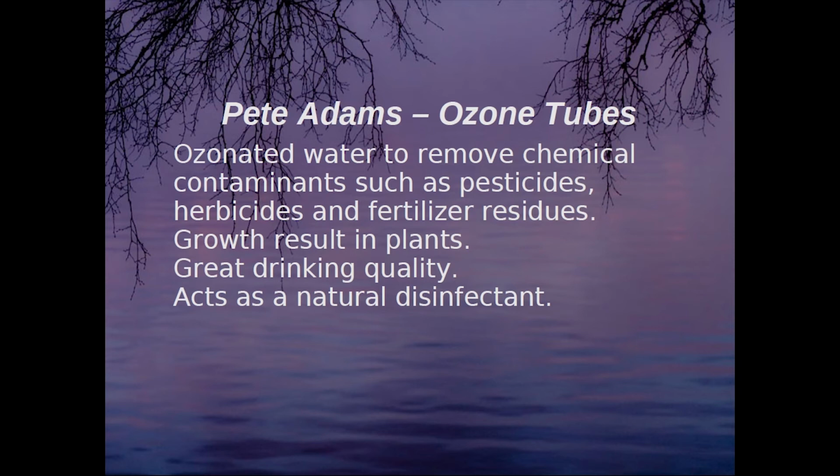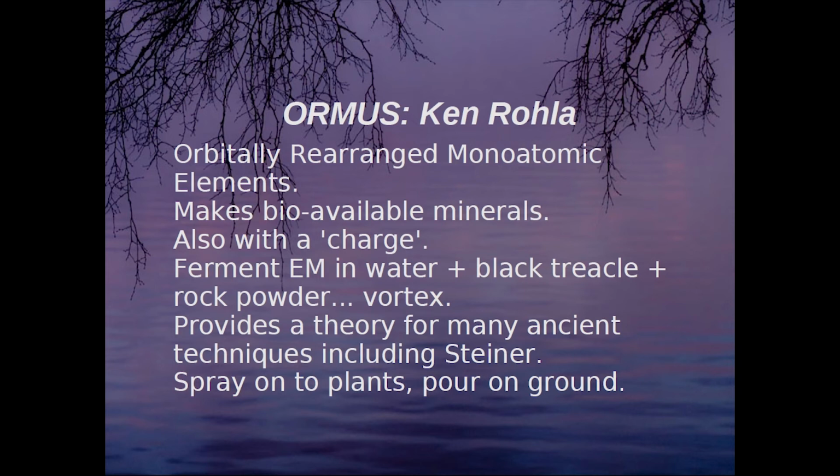Ken Rowland has done a lot of work contributing to the explanation of ormus, orbitally rearranged monoatomic elements, which seems to make a huge number of very small bioavailable minerals. And these minerals also seem to have an electrical charge. And it's produced by fermenting effective microorganisms in water, along with black treacle and rock powder, and stirred or spun in a vortex. And this provides a theory connecting to many ancient techniques, including the techniques employed by people like Rudolf Steiner. It can be sprayed directly onto the plants or poured onto the ground.